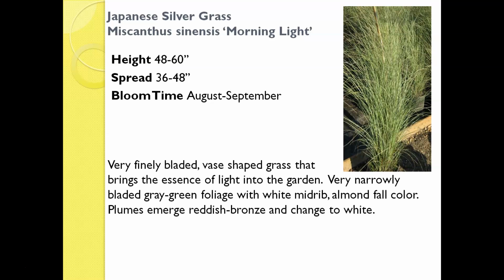All ornamental grasses are typically cut down early spring. I usually say mid to late March, just so that they do have a little bit of winter interest, so you can continue to appreciate them in the winter.